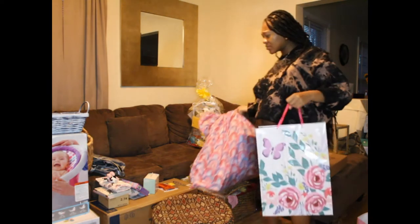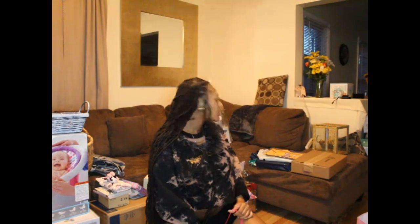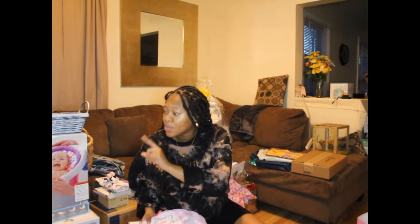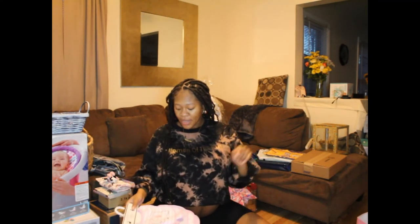We are almost done. I would say we got like 5 things left. Okay, nah, not a lot. Over there we got, I don't even think I'm gonna show y'all. I mean, it's in a box, but I got another bassinet over there from my brother and sister-in-law, and that's the one I'm gonna be bedside with her. That one has the opening where you can attach it to your bed so you don't gotta get up out of bed. You could just roll over and get the baby, and I need that. So shout out to them for that.